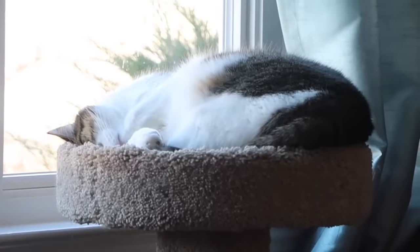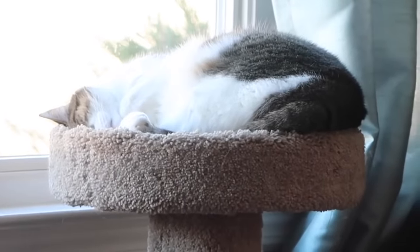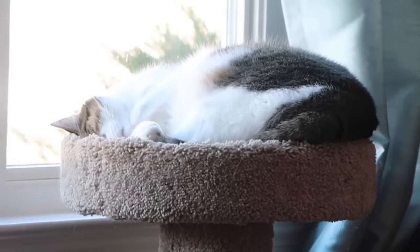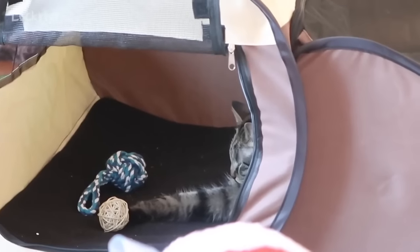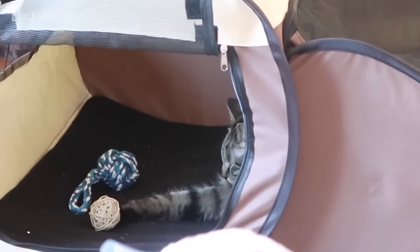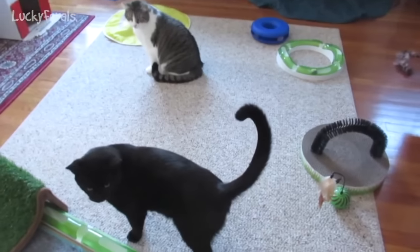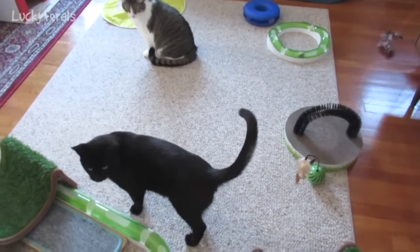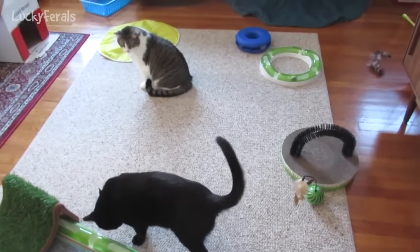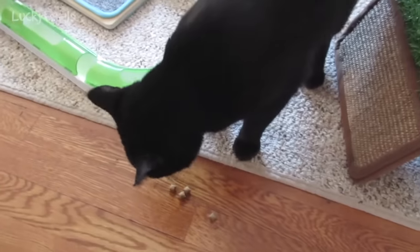1:22 p.m. Stella is sleeping on top of the cat tower in the front window. Simba is taking a nap in the collapsible pet carrier. Boo just came out of his room and Stella hissed at him. Now there's growling involved. Stella's growling. Come here, Boo. Want some treats? I just gave Boo some treats.